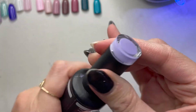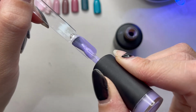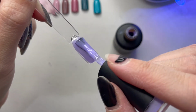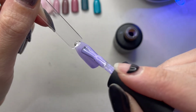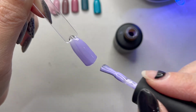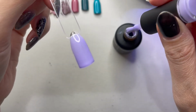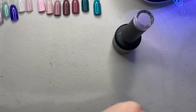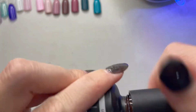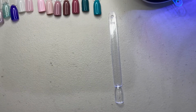Okay, Light Show. This is also a little bit more sheer than some of their colors. Like I said, the sheer colors are definitely going to be more forgiving. If you're new to gel polish, start with a sheer color. This one is so, so pretty. I love it. And the funny thing is, it's glow in the dark, which is so funny. Very fun. Also a little bit trippy, because I'll lay down and be like, what's happening? And then remember that it's just my polish.